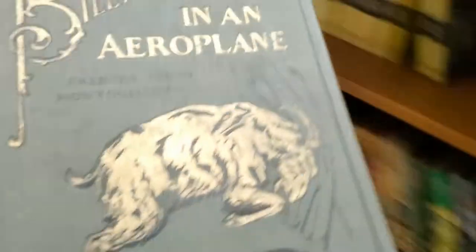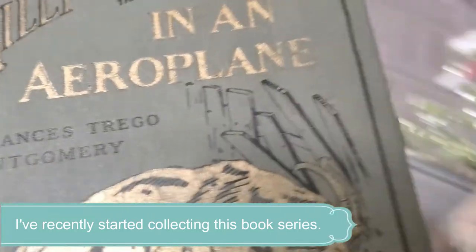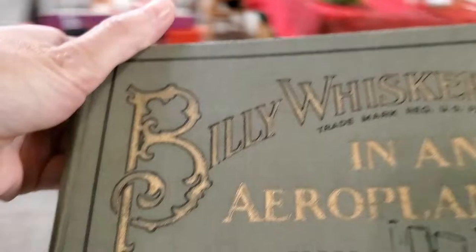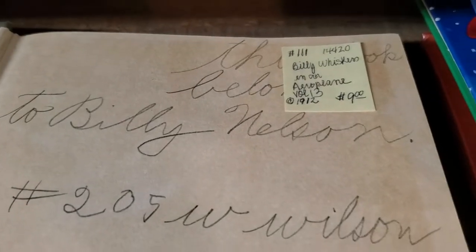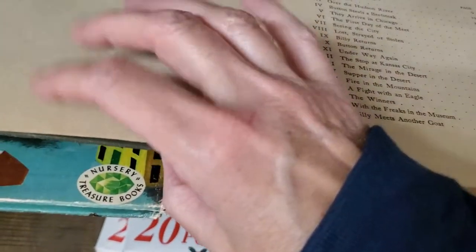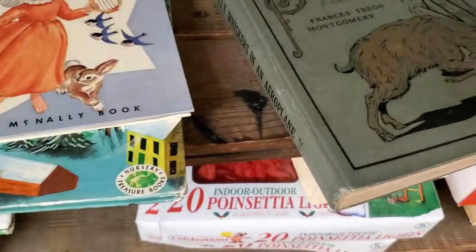Billy Whiskers in an aeroplane. Oh, really? Ooh, that's good. Oh, please be a good price. I gotta set it down. $9. I think I'll do it for $9. Let's see what year. 1912. That's awesome. I love it. And it's in good shape.